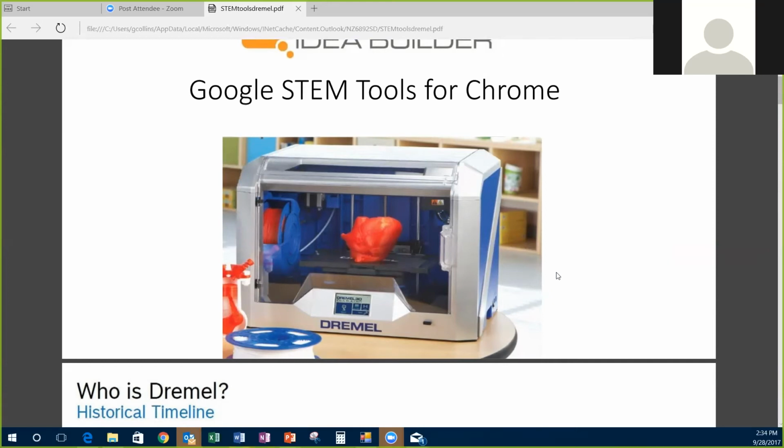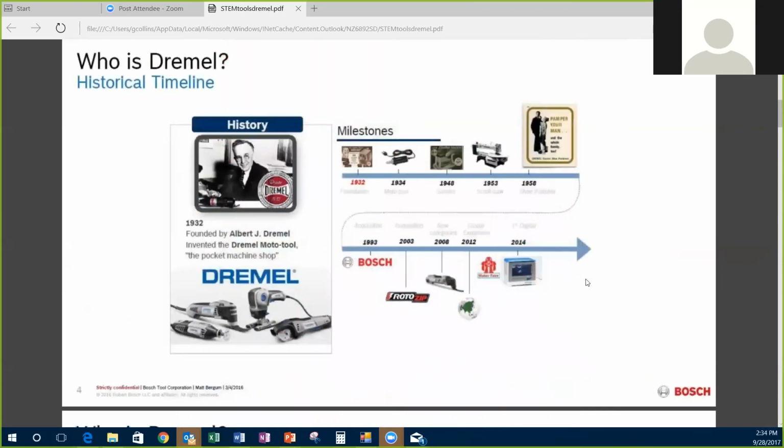Some people ask, is this the same Dremel that makes the power tools? And if you flip over to the next slide, you'll see that yes, it is definitely the Bosch label that has made this printer. They are the Dremel people that made all of your rotary tools and your sanders and everything else that you see in a lot of the tool stores.